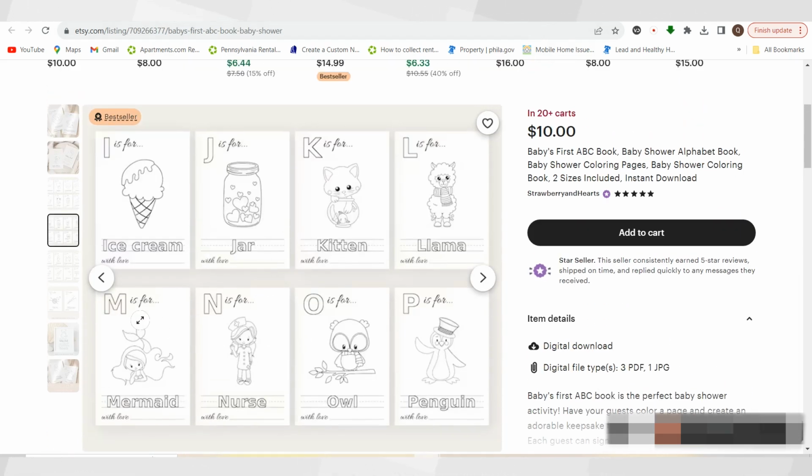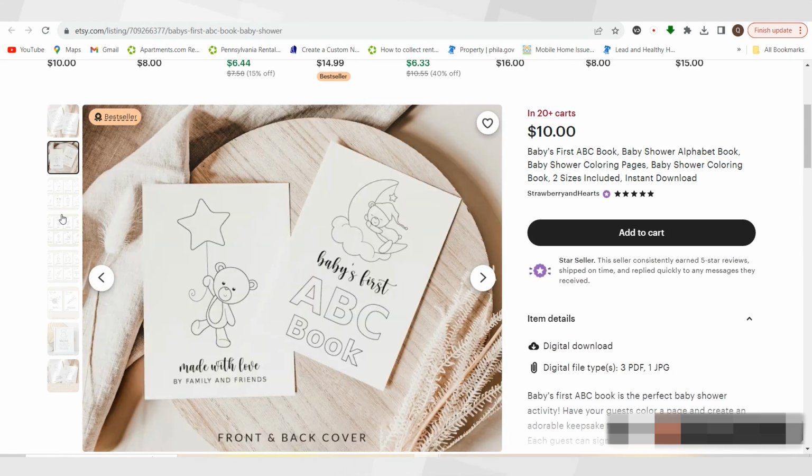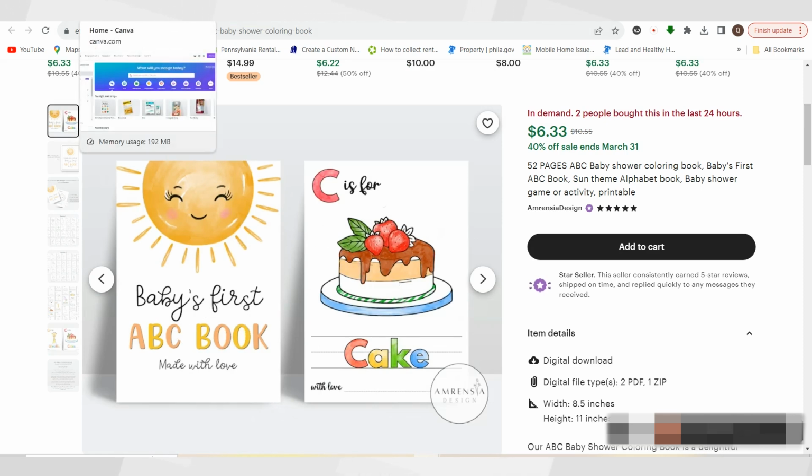It's very simple, and you just go ahead and write in the search terms, right? This is very nice. It's made with love by family and friends. Baby's first ABC book, right? This is beautiful. Very similar here. As you can see, they just add a little bit of color and pop, but it is a black and white coloring book. So I want to head over to Canva because that's where I'm going to actually create this digital product.